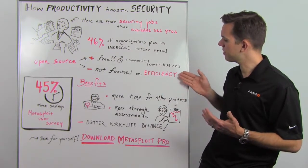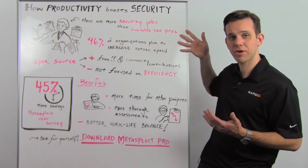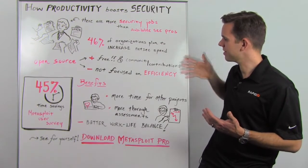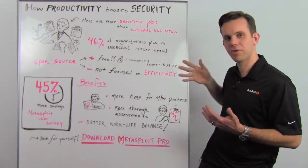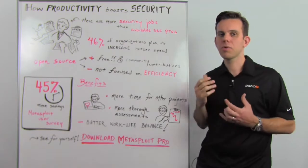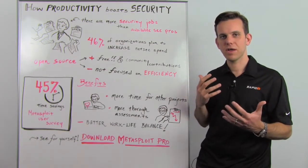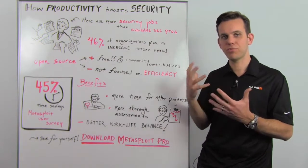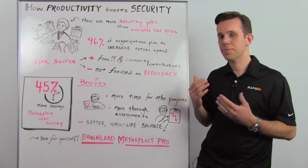So if we look at this side here and compare it with what I talked about up here, that's kind of like creating some tension, right? We don't have enough people, but we're not focusing on efficiency. So we were interested in finding out, does productivity actually get boosted if you bring in a commercial aspect of a product? And so at Rapid7 we have both.